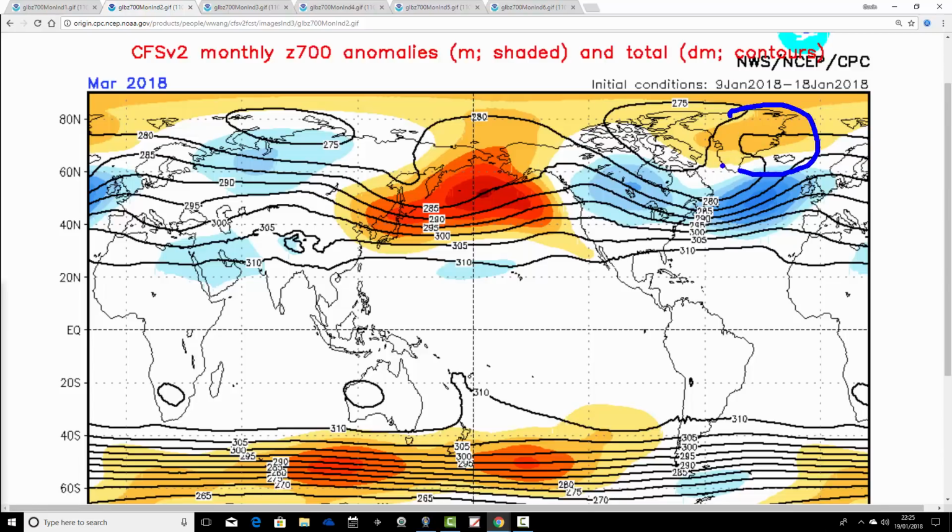And if this blocking signal was to strengthen more, it would start to push this trough eastwards. At the moment, the CFS model is centering that trough in the middle of the Atlantic. But if we were to centre that trough across Central Europe, then with the blocking up here, we will push much, much colder air down from the north and possibly also in from the northeast.